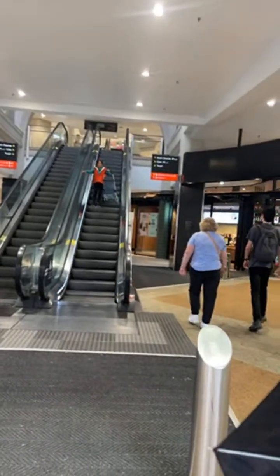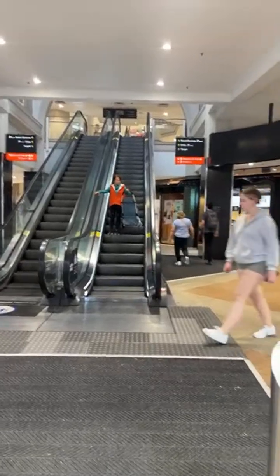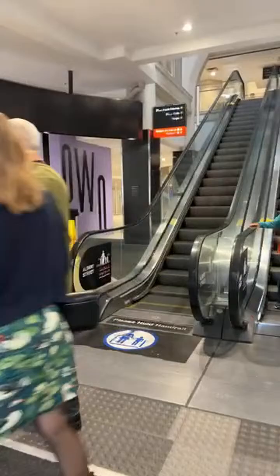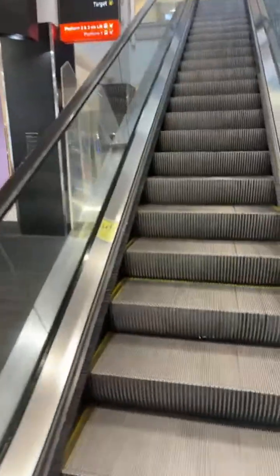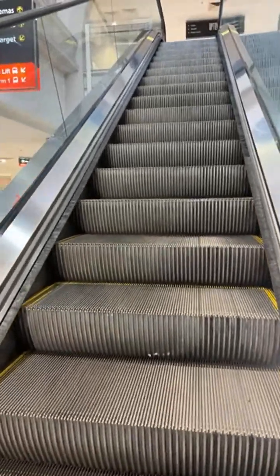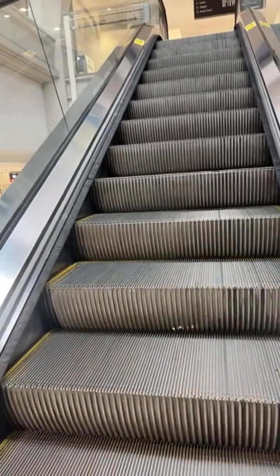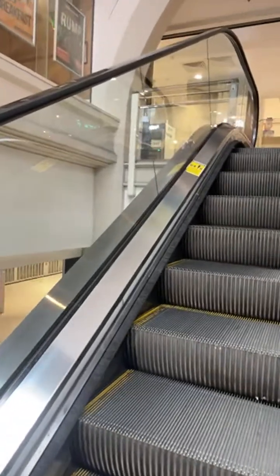This staircase reminds me of my friend Wayne. He made a cheeky comment when we were going up the escalator once. Anyway, I might share that video one day. I still have it from 1993. All right, going up the escalator. I have my hat and glasses on. Probably don't need those on in here. Let me just tie my umbrella up. Glasses off. There we go.